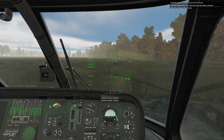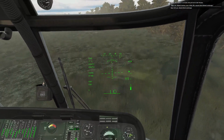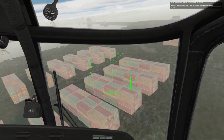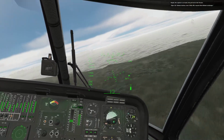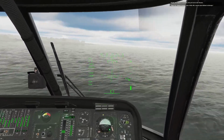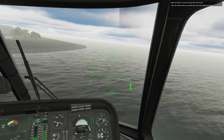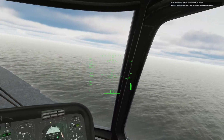Right, back to the Truxton. This way, and I'll come back, I guess. Sorry, I'm just reading while I'm flying here. Oh yeah, that's clearance. Probably took off before I got the clearance. Whoops.